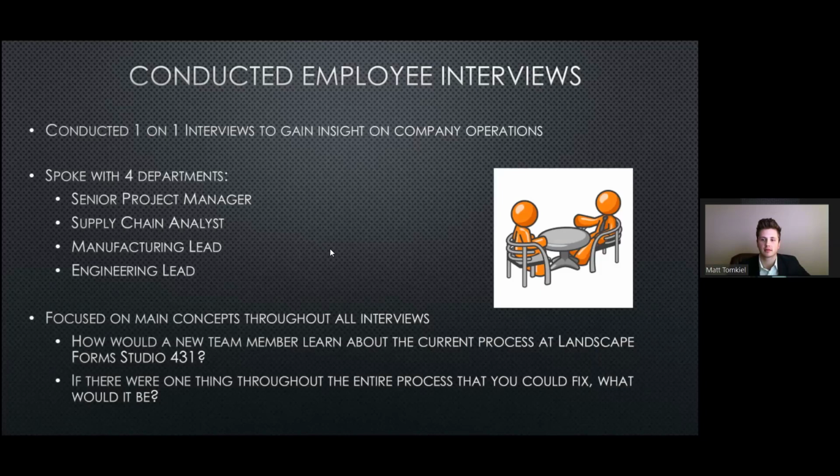Not only were we able to answer our main questions, we were able to derive valuable takeaways that will be further mentioned in the next couple slides. Our interviews were held with one person from each of the following departments: the senior project manager, the supply chain analyst, the manufacturing lead, as well as the engineering lead.